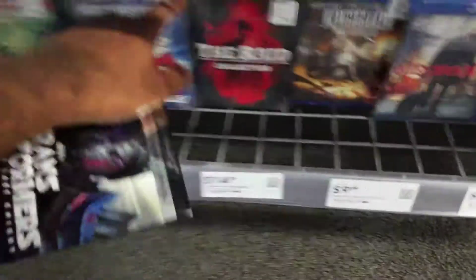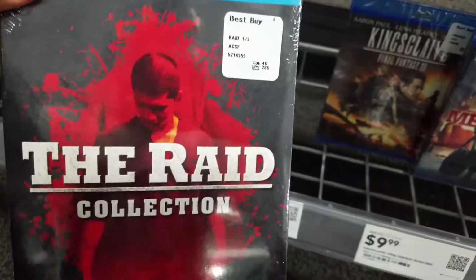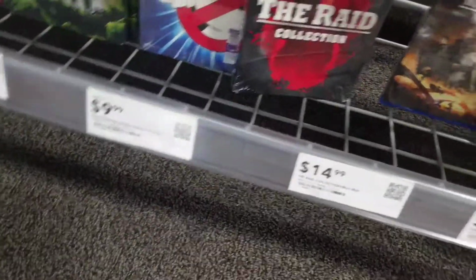Ray collection. This would be dope right here. This would be pretty dope, like if it was more movies. I mean, even though it's 2 great movies, if it was like maybe a box set of 3, 4, or 5, that would make it even better. But that was real good.